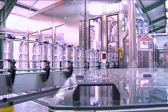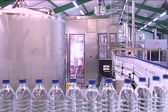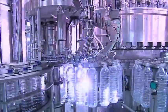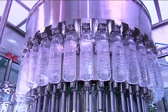The production output is 12,000 bottles an hour. So far, only still mineral water has been bottled at Fontaine de la Reine, mainly for the regional market. Fresh from the spring, the water is very easily digestible, with a low mineral content, which means it's ideally suited for baby food as well.